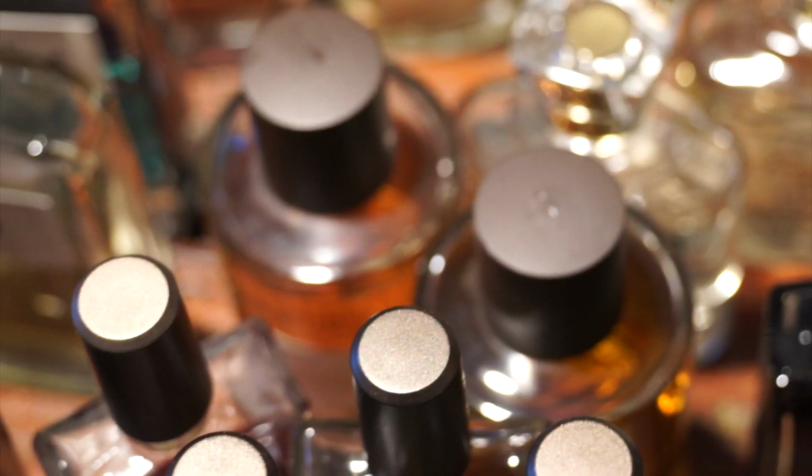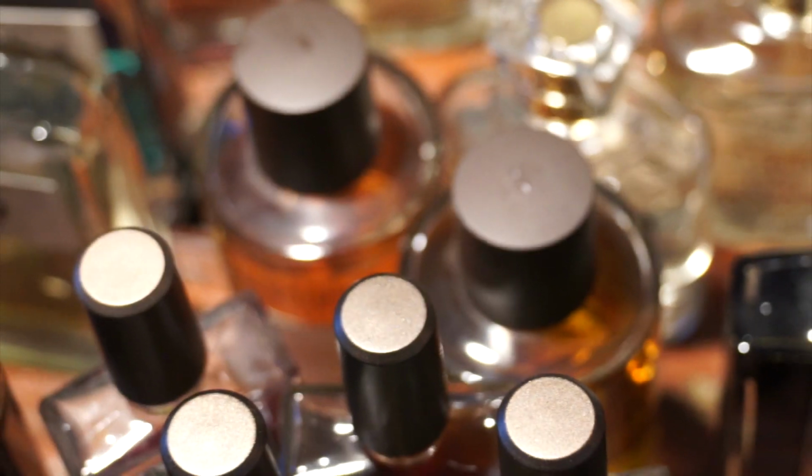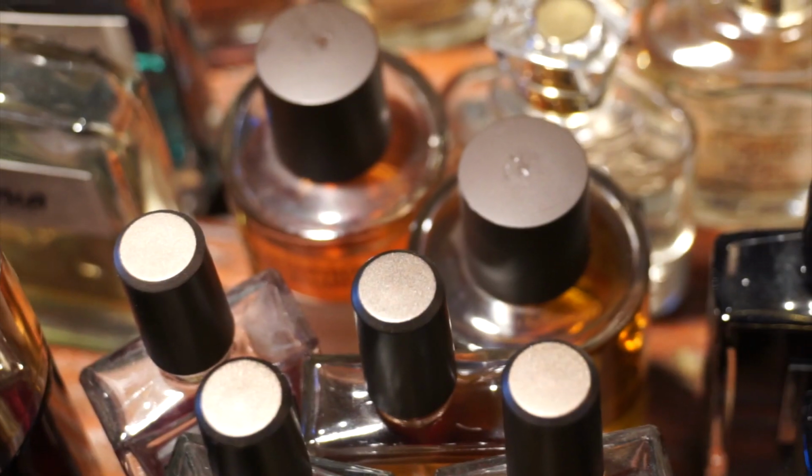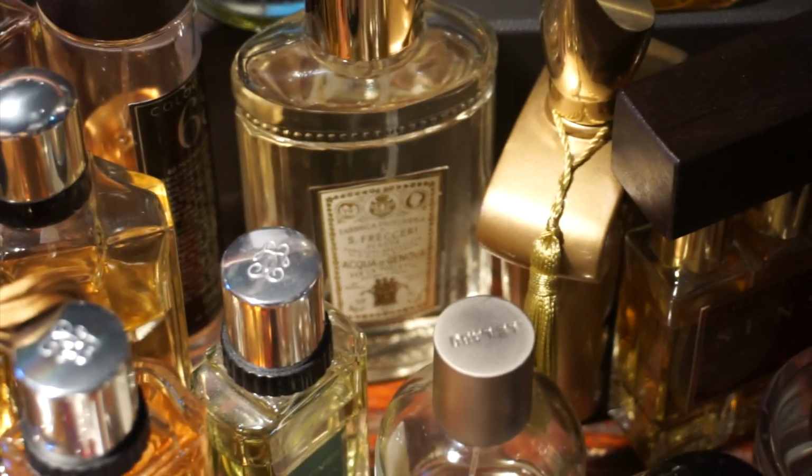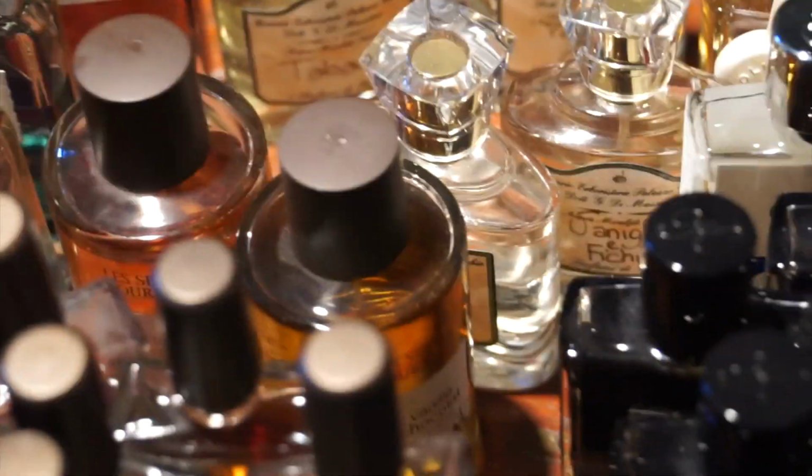As you can see, right in front of those, we've got the two fragrances from the Les Senteurs Gourmandes collection. And those are the Laurence Dumont Tendre Madeleine fragrance right there, which is very similar to the Lyra right there. And then we also have Vanille Chocolat. And this one reminds me of Angel for Women. Really, really good. But chocolate and vanilla with lots of patchouli, of course.